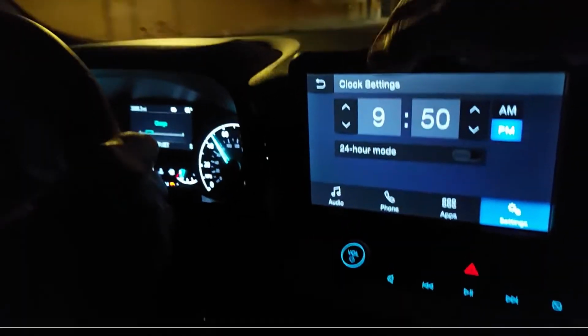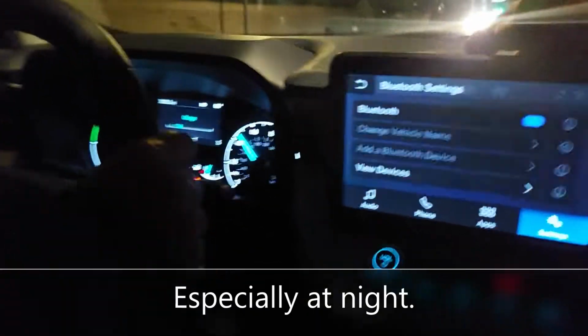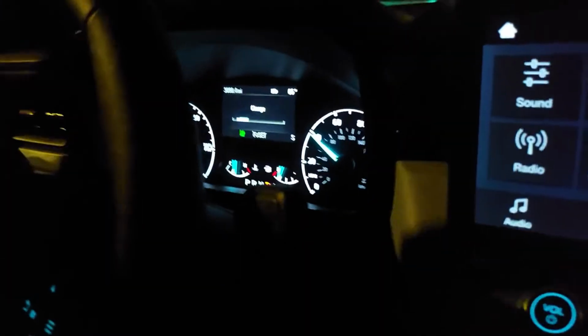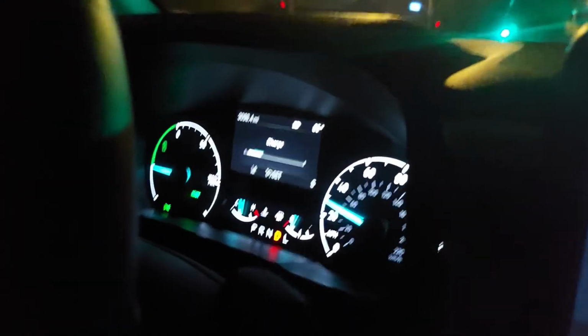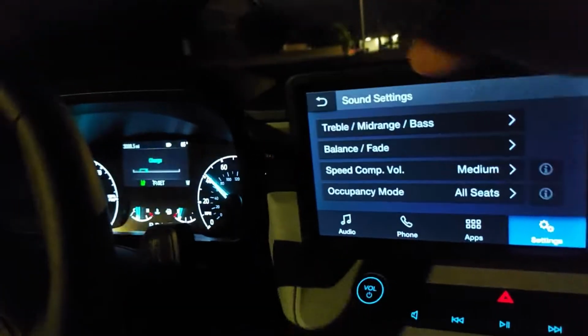Oh, clock setting. Bluetooth is on. Whoa, making a turn. Oh. Wow. Nice turn. Check the sound system.